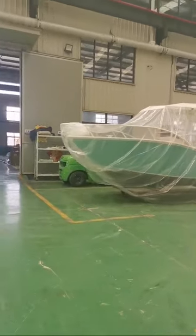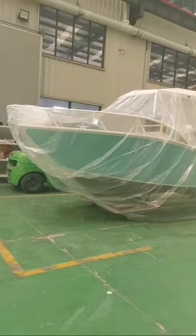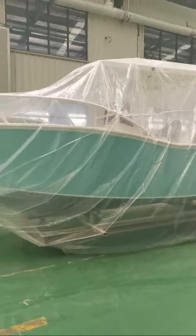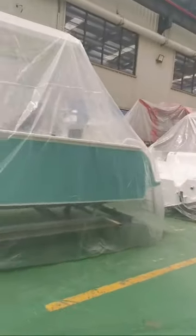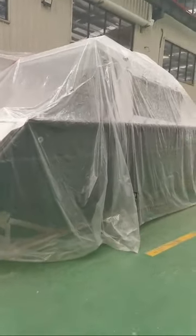This one, the 6 meters professional fisher boat. The boat will be delivered recently, so the pack holds it in this area, waiting to be delivered. And also here, boats for the government.